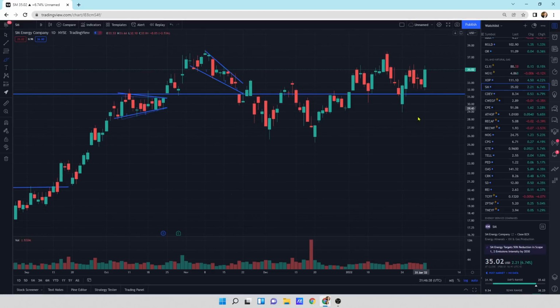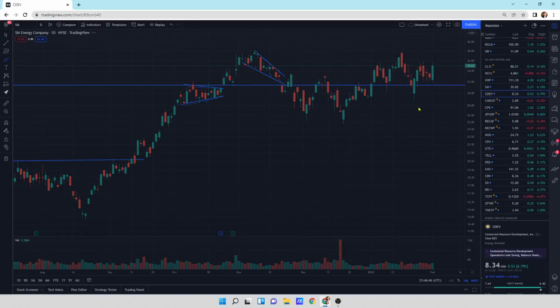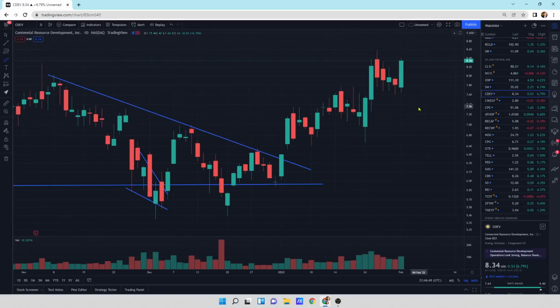This is a bullish engulfing on SM Energy. This is going higher. This looks absolutely fantastic to move on higher. Very, very strong for SM Energy. CDEV's got the same pattern. And these are the patterns I really, really like to see. I'm going to draw over this. The big 2-day up days, the small little pullback, and then a bullish engulfing. That's like game on, baby. Game on. So that looks very good.